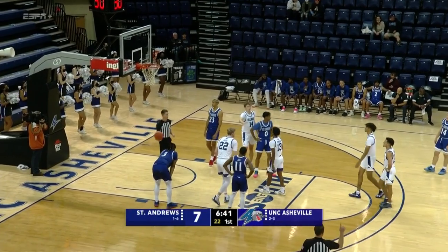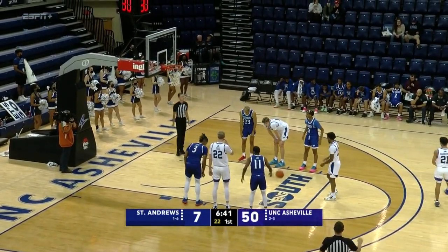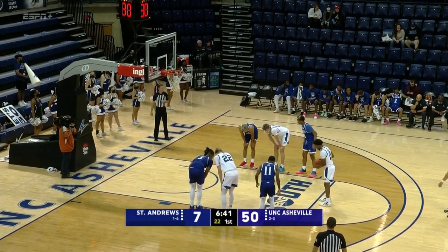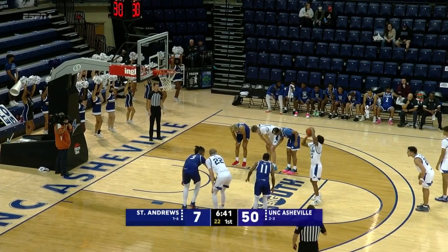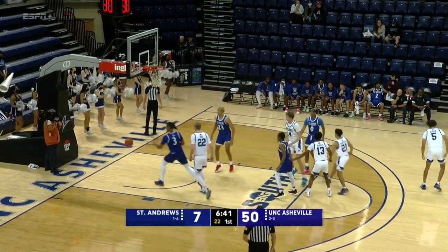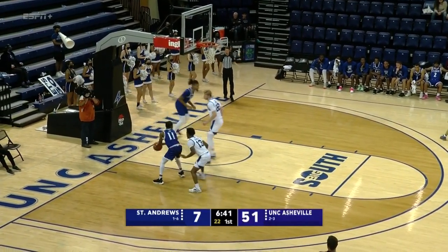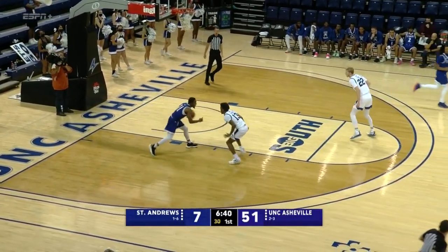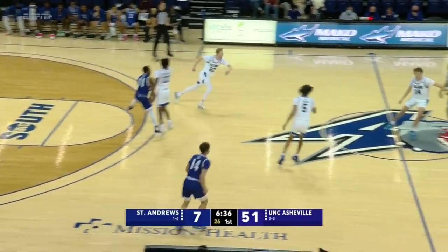Make it 8. Bulldogs 7 for 7 from the free throw line. By the way, 50 points and we got 6:41 left in the first half. And Kimball's got another free throw. All right, 51. 51, there it is. With 6:39 left to go in the half. Bulldogs 51, St. Andrews 7.